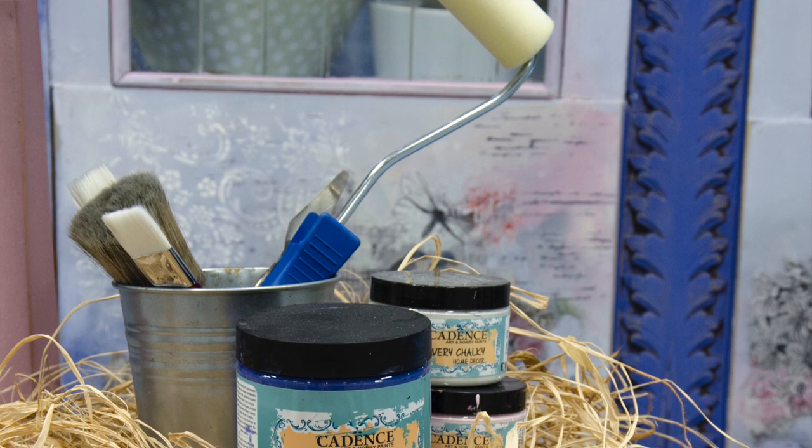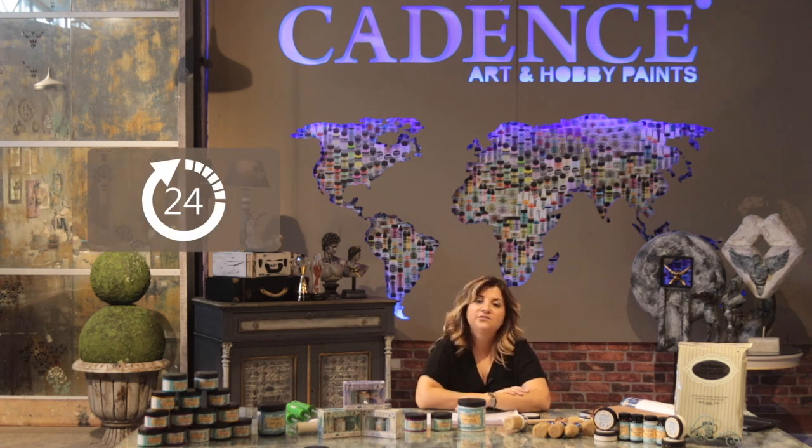Like in other renovation projects, drying time between the coats is very important. Sometimes when you paint in thick layers, you can think that the paint is dry, but the inside of the paint can be wet. Therefore, between the layers, as Cadence, we recommend 24 hours of drying, and all the time we prefer natural drying. If you wait 24 hours between the coats, then the paint sticks to the surface perfectly.